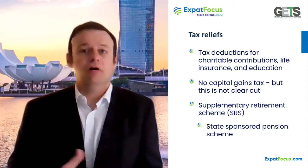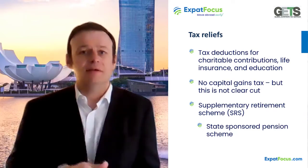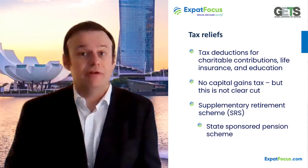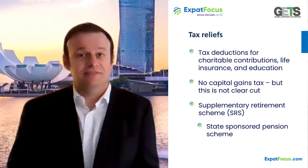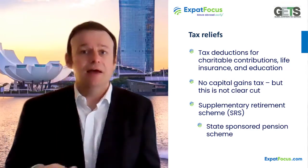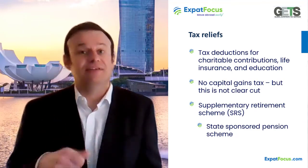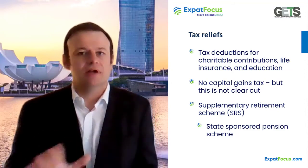When we talked about Hong Kong, I was listing all those taxes that didn't exist in that country. Singapore says no capital gains tax. We have to be careful on that though, because they can sometimes call against something else and tax it as income. Let me give an example. If you had a stock option, for example, you might say, oh, there's a capital gain in there, but Singapore would relabel it as income and tax in that way. So it's not as clear cut as saying no CGT, no capital gains tax.